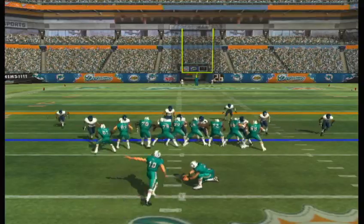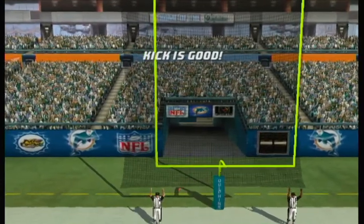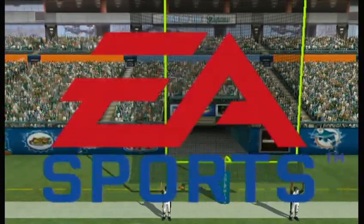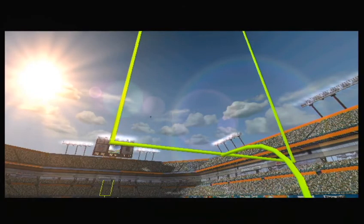Mane trying to give his team the lead with his field goal attempt. The kick is good. And good. He's one of those guys who really works hard at what he does. And you can see that hard work paying off when you make a kick like this one.